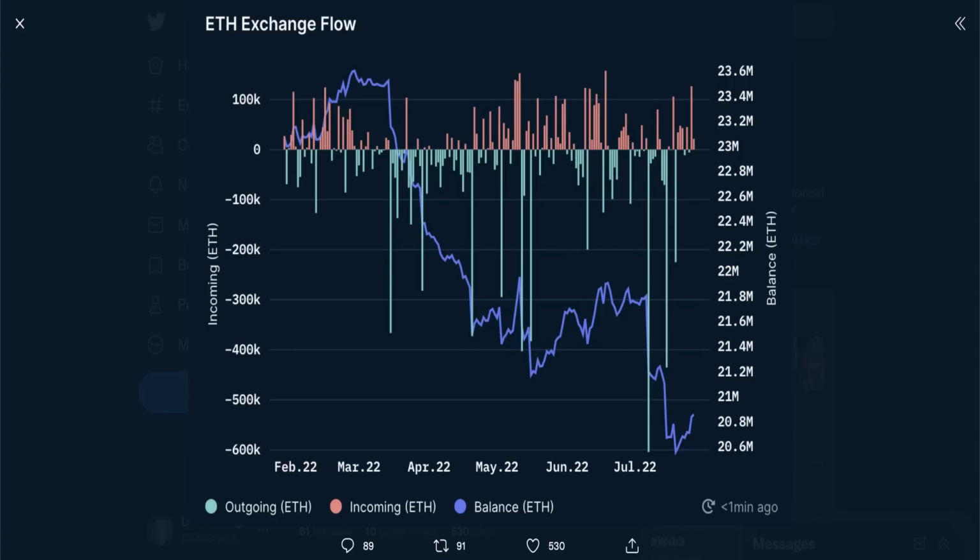Now let's go ahead and get into it. Just real quick before we get into the charts, I want to show you this chart here. This is the Ethereum exchange flow. Now, this is an incredible chart because we've just seen a huge amount of Ethereum leaving exchanges this year. So this blue line here shows the balance of Ethereum on exchanges, and we've just seen huge amounts flowing out. So the big green lines here are showing big outflow days.